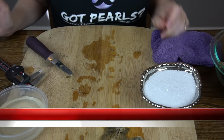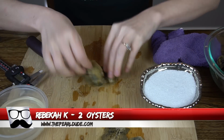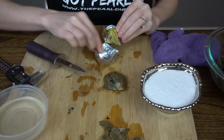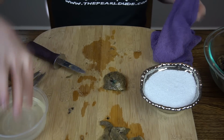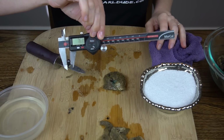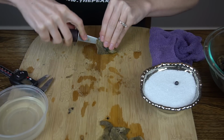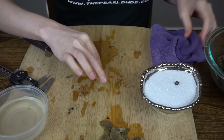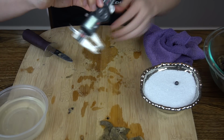All right, next order is for Rebecca, and we will be opening two. Got a beautiful black. Pretty big, 7.61. And your second one. Ooh, rolled right out, a white. Let's see if there's another one in there. Just the one. .17.